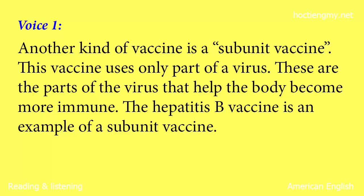Another kind of vaccine is a subunit vaccine. This vaccine uses only part of a virus. These are the parts of the virus that help the body become more immune. The hepatitis B vaccine is an example of a subunit vaccine.